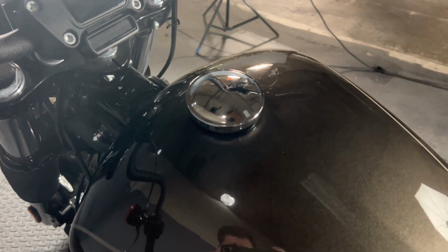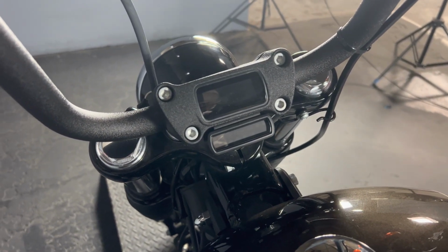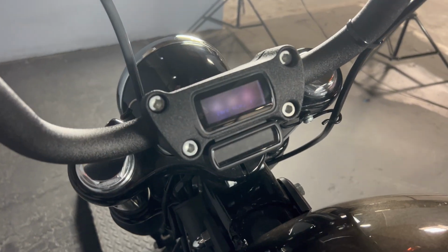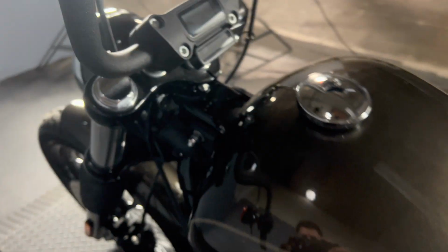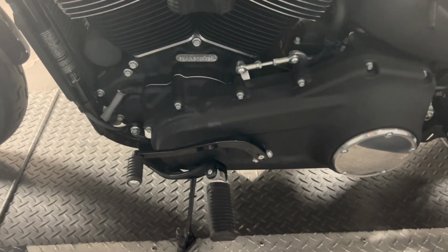Center filled gas cap and digital analog gauge on the bars. Gives the tank a nice clean look. And we're looking at only 1,851 miles on the odometer. That digital analog also shows tachometer, odometer, trip, remaining fuel, clock.